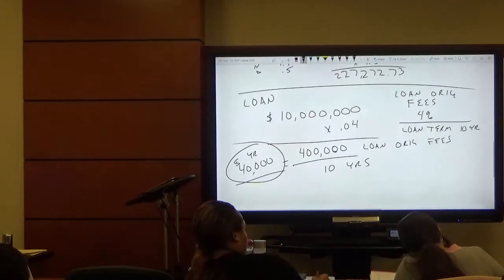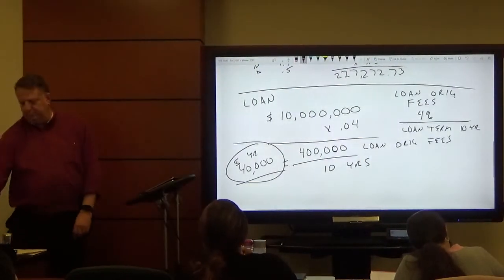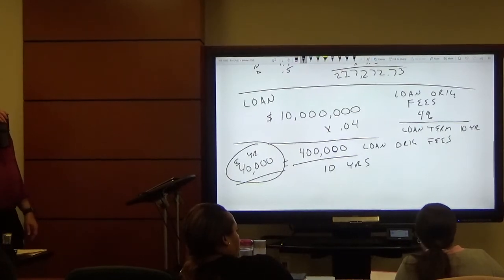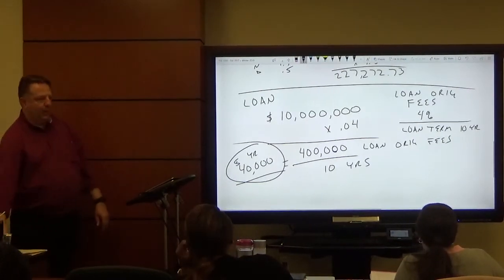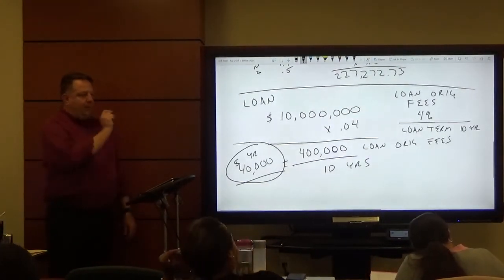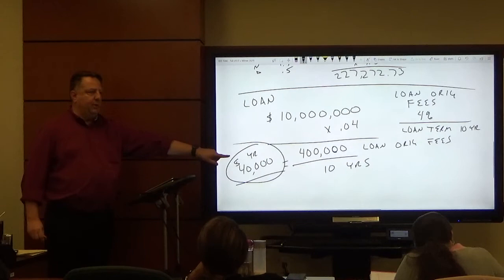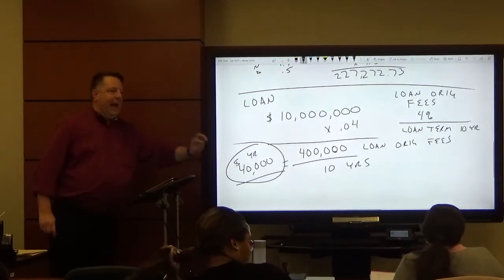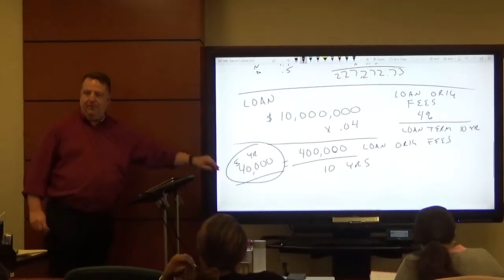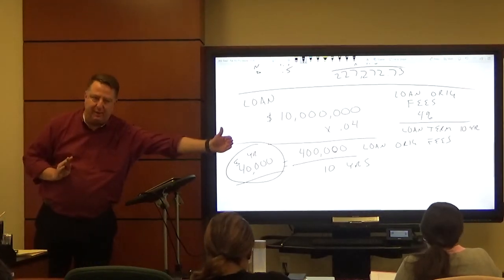So that harkens back to the other CapEx question I had. Let's say that you don't have enough of a capital gain to offset this. You're jumping ahead. So the 10 years is based on? The loan term. The amortization period is based upon the loan term of 10 years. So in this case, each year you're amortizing $40,000 of loan fees. Even though you paid for them up front, you get the tax benefit over 10 years.